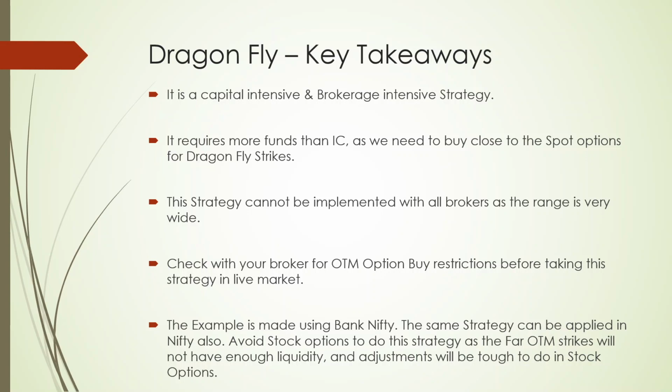The stock may go into F&O ban also. You cannot do anything except exit. But Nifty and Bank Nifty are indices. Those will not come under F&O ban. Those are all the advantages and disadvantages. We will discuss that in a separate video. Here for the Dragonfly, you should always consider doing it in Bank Nifty and Nifty, in monthly options as well as weekly options. So the strategy video is done.